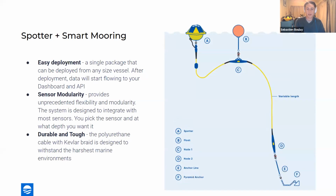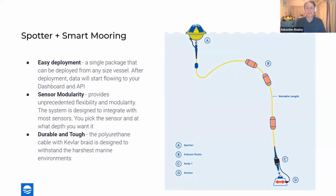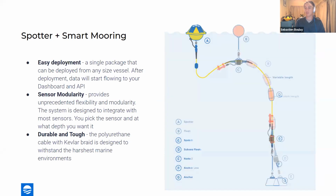Okay, so Kevin is saying that he was mostly interested in current profiling. Tired of acoustic modems failing. Yes, aren't we all?